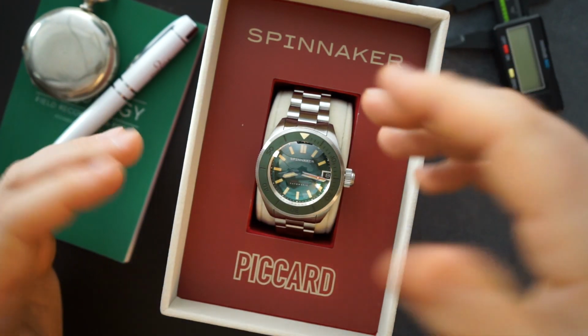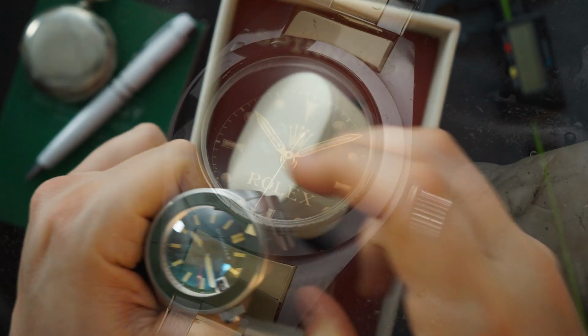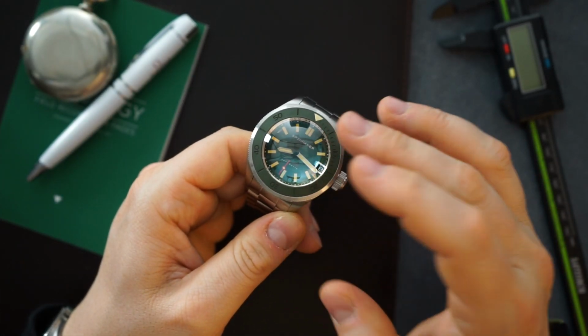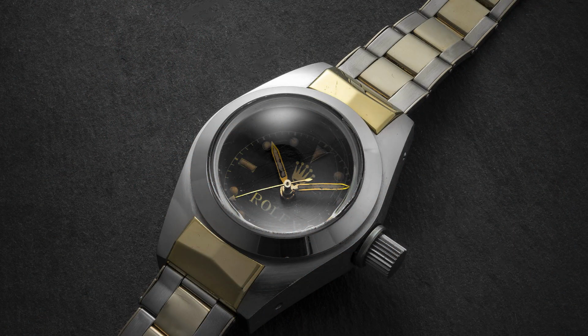It just comes with a Spinnaker Piccard manual, and then of course a warranty card, and of course the watch. So it gets a huge domed sapphire crystal. It's the first thing that you're going to notice, and it's definitely a direct inspiration from that Rolex Deep Sea Special. I'll throw up pictures of that watch. It's actually very domed, probably a little bit more domed than this.